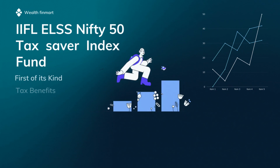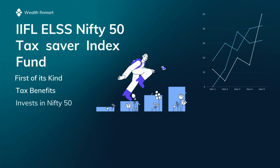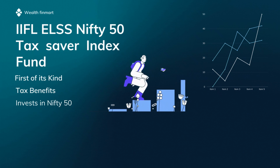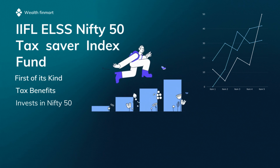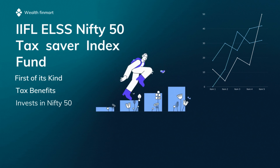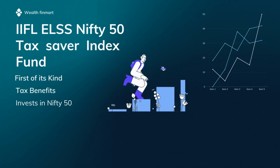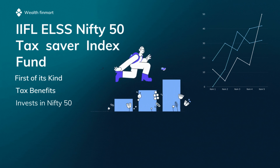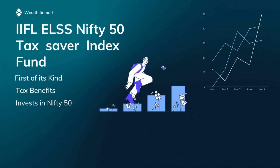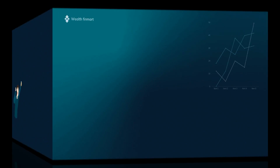IIFL ELSS Nifty 50 Tax Saver Index Fund is first of its kind, with 80C tax benefit of the Income Tax Act with lower cost of expenses. It predominantly invests in the Nifty 50 index, the top 50 stocks by market capitalization. The investment style consists of investing in the same proportion as in the index to achieve returns equivalent to the total returns index of the Nifty 50 index.